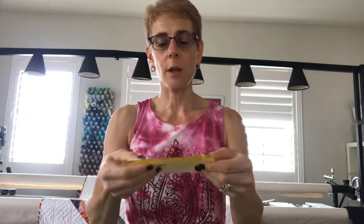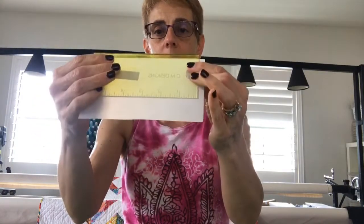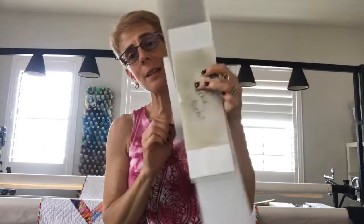Then, of course, with the add a quarter, you must have your template plastic, because when you're folding your paper, the template plastic holds it in place. The add a quarter will hold it in place. So my template plastic is my fold template. Yes, and Nedra uses it too. It's definitely a must for paper piecing, for sure. I have varying sizes of template plastic, depending on how large your seams are, depends on how large your template plastic is going to be to fold that paper back.